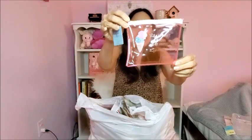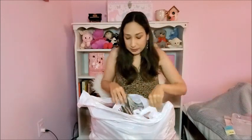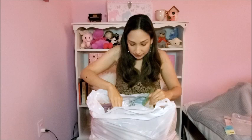So cute. I don't know what I'm going to put in it, but I have to have it, definitely. And this one too, with ice creams on it, sweets. It says sweets funfair. It's a purple one.